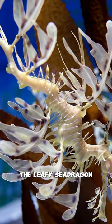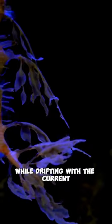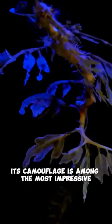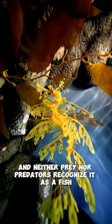The leafy sea dragon can remain motionless for up to 3 days at a time while drifting with the current, and its color can change depending on how deep it travels. Its camouflage is among the most impressive, and neither prey nor predators recognize it as a fish.